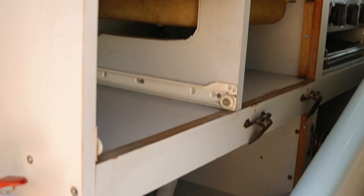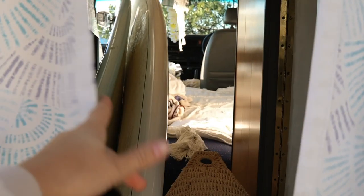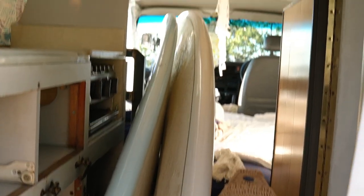Needs a touch up. He's taken all of these out and he's started painting. So we'll show you guys what it looks like when it's all finished and painted. And we're gonna get a rack for the surfboard so we don't have to keep them in here.